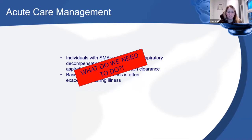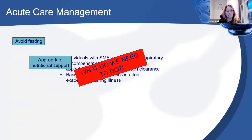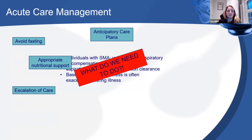So what do we need to do? We need to avoid fasting, so we avoid going into that metabolic acidosis, making sure that our kids are on appropriate nutritional support, making sure we've got anticipatory care plans, making sure we escalate care appropriately.